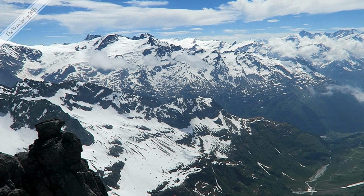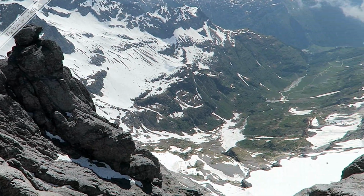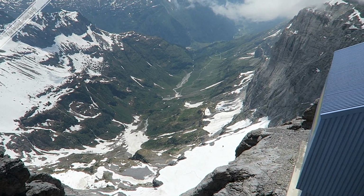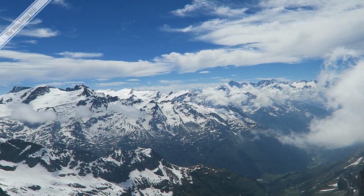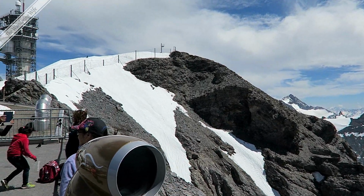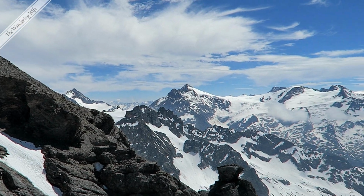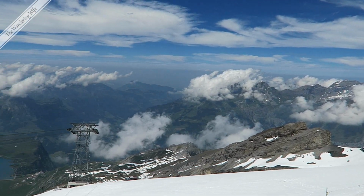So we're up at the top of Mount Titlis. It's quite the view. We're not quite as high as Jungfrau, although it's not far. Jungfrau's 11,333. This is 10,000, so we're pretty far up here. So we're officially up above the clouds.